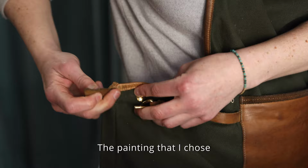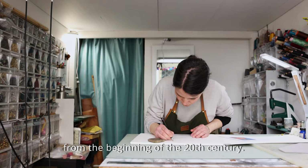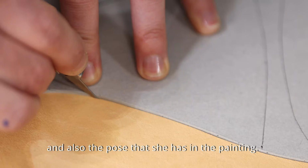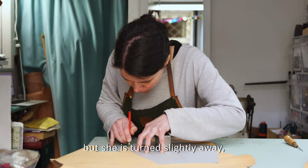The painting that I chose is from Elizabeth Chaplin, and it's called Self-Portrait of a Painter from the beginning of the 20th century. I chose the painting because I really liked the colors of it. That was the first thing that struck my eye. And also the pose that she has in the painting. She doesn't look at the viewer, but she is turned slightly away.